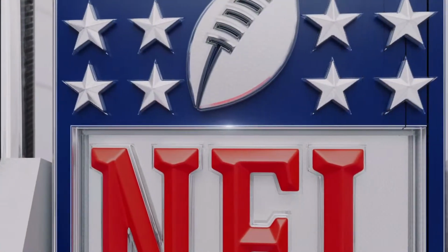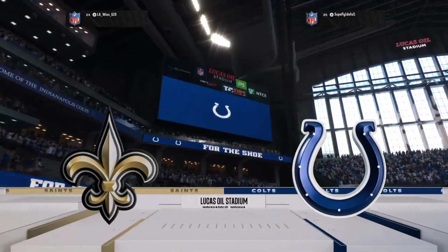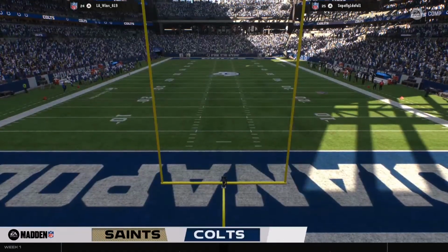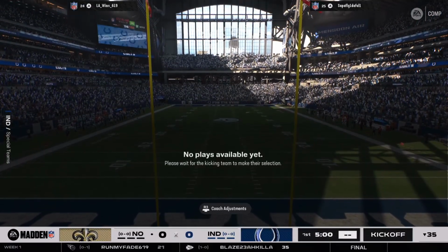Our coverage of the NFL has brought us to one of the league's most recognizable homes, Lucas Oil Stadium, opened in 2008 here in Indianapolis. Today, a good one in store here between the New Orleans Saints and the Indianapolis Colts.